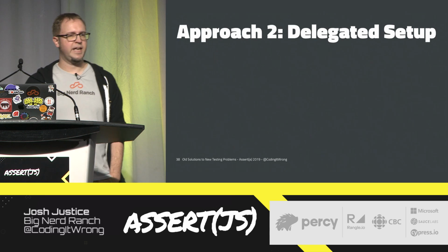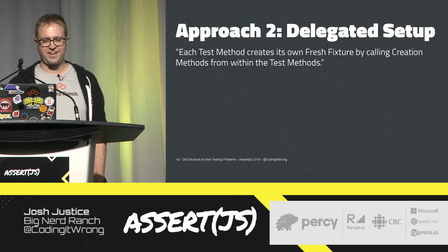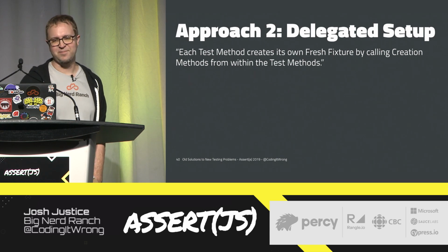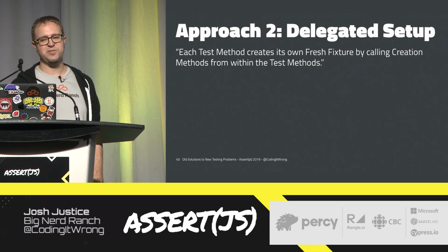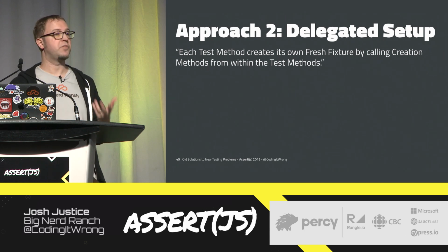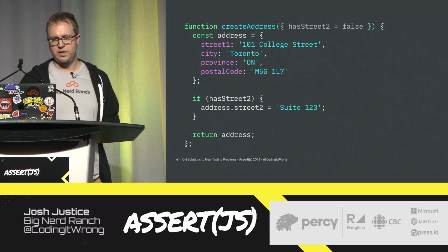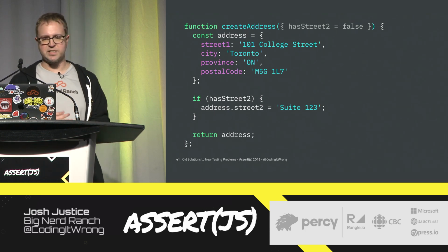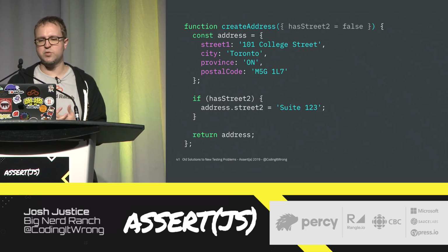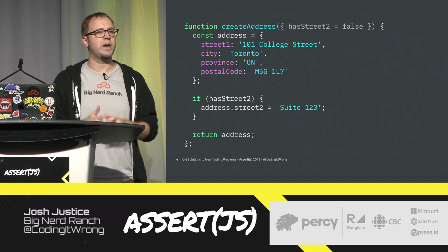The second approach is called delegated setup. Yes, that's right, delegates. So delegated setup is where each test method creates its own fresh fixture by calling creation methods from within the test methods, or creation functions. Let's see an example of a creation function to set up test data. So here we have a function called createAddress. We pass in an options object, and there's just one option, hasStreet2. So you can set it to true or false to indicate whether you want an address that has a street line 2.